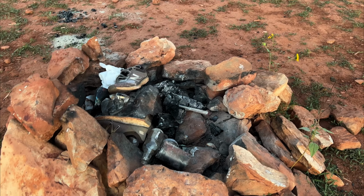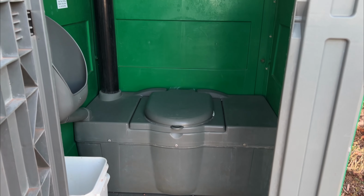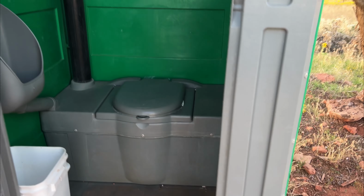What are you doing? Checked out the porta potty. It's clean. I mean, it's just a porta potty. There's nothing special about it, but it's clean. I think we found our new spot.